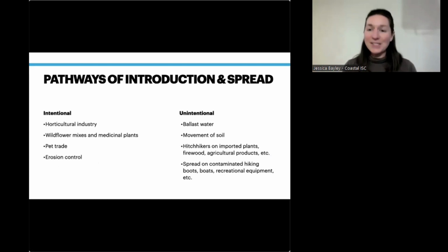So how do these invasive species get here? There's two main pathways of introduction and spread, intentional and unintentional. Intentional introductions would include the horticultural industry, wildflower mixes and medicinal plants, the pet trade, and erosion control. For example, yellow flag iris, which is quite an invasive aquatic species, was at one point planted purposefully in restoration areas because it stabilized slopes, or stabilized interfaces between water and land in wetlands. Yeah, and it established really nicely. But little did people know that it would completely take over given time.